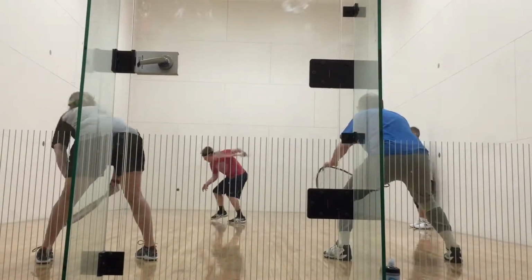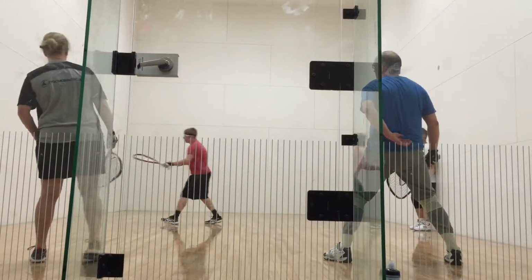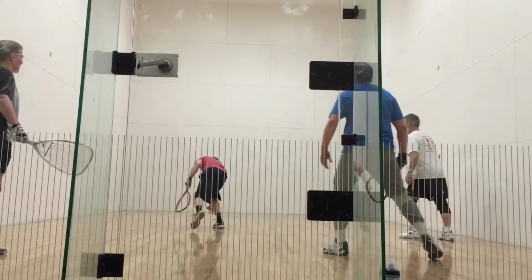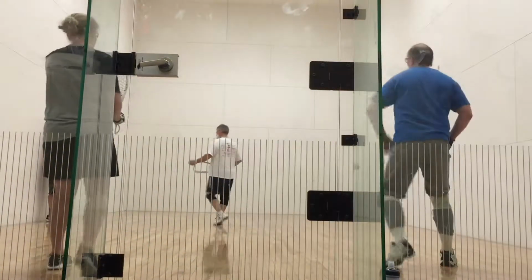3-4. Knowles and Gessner down, serving at 3-4. Short serve there by Brian Knowles. Second serve coming on the way to Jen Saunders. Jen Saunders playing the backhand side. Good return there. Half out here. Mike Gessner now taking the serve.